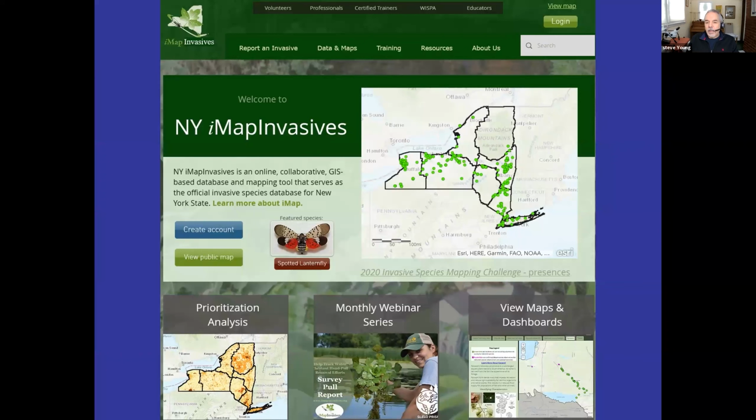And now we have New York iMap Invasives, which has provided a lot more data than we could provide just by doing our rare plant and rare animal surveys. By having all the PRISM people out there putting in iMap Invasives information, this has really helped us a lot to figure out what the threats are from invasive species to rare plants across the state.